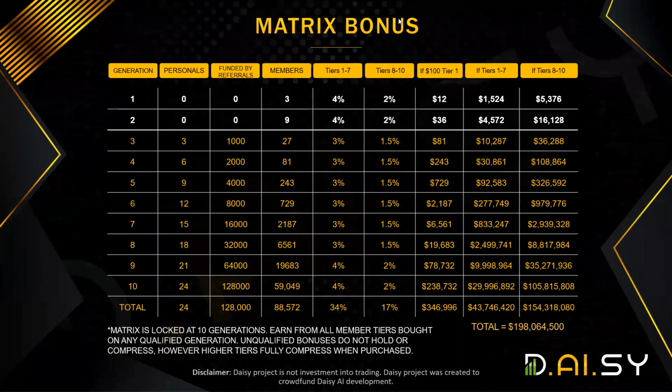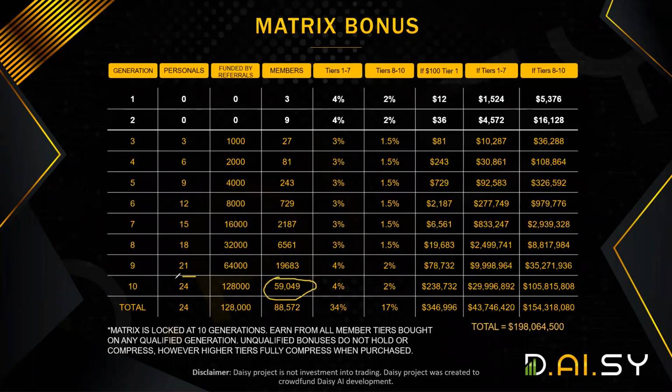Okay, so by the time, let's say this will be the perfect scenario, if you will be able to fill all 10 generations, and if you will have 24 direct people that have generated $128,000 in turnover, and this has to come from the first liners. It can be more than 24. It doesn't have to be exactly 24. But if your frontliners will achieve at least $128,000, and you will have 59,000 people in your 10th generation, this is the amount you will earn if all of them will buy tiers 1 to 7, and this is the amount you will earn if all of them buy tiers 8 to 10. Okay, so the maximum you can earn with this matrix is 198 million. Okay, this is the perfect scenario.